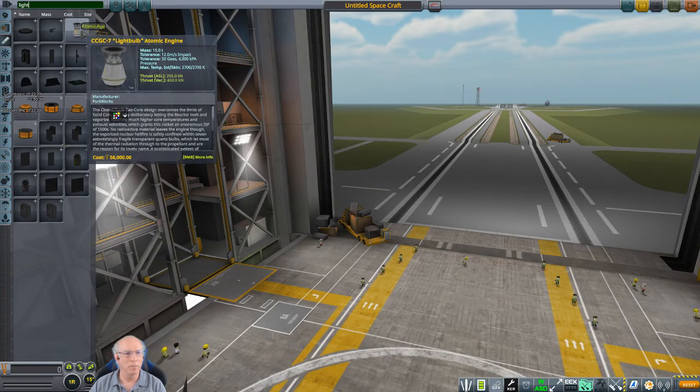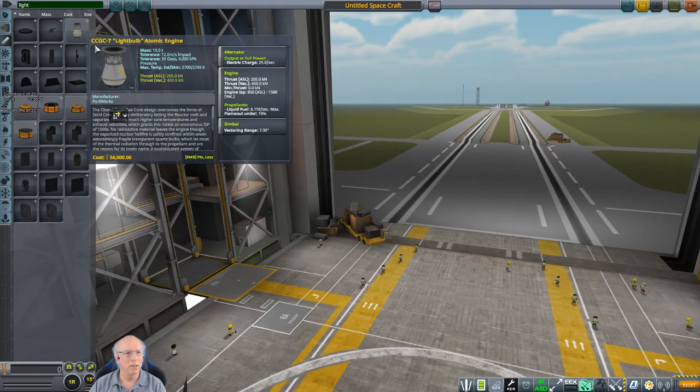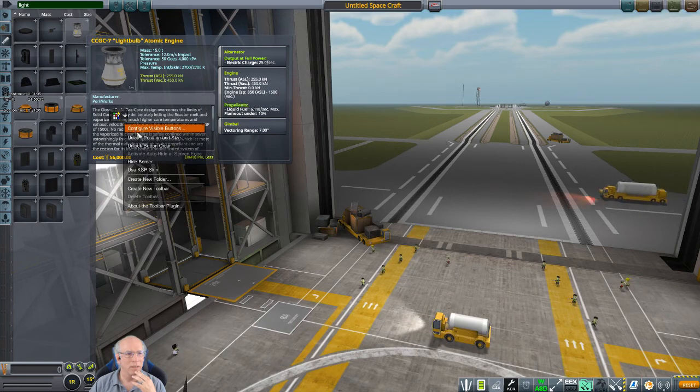There's the light bulb. Okay, so it has a thrust of 255 at sea level, 450 kilonewtons in space. The ISP is 850 to 1500. It uses liquid fuel only. Vectoring range is 7 degrees. Like I said, the visual effect of the vectoring isn't working properly. That's something which I'm going to be working on before I release it as a mod. And of course, this decided to be smack in the middle.